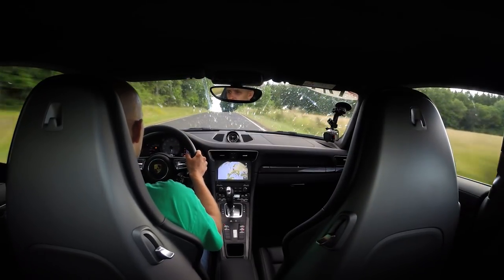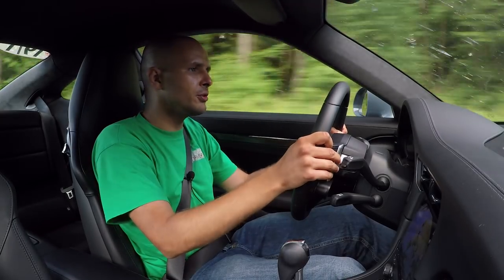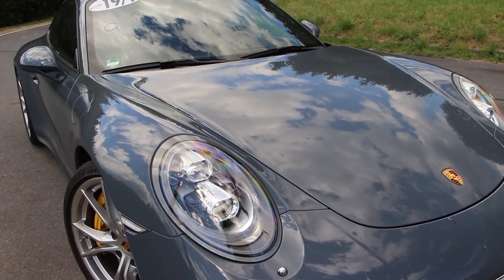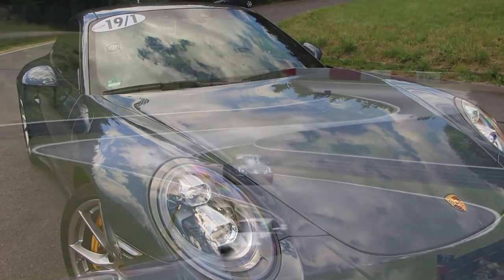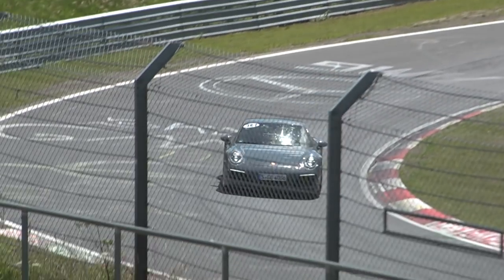And the engine is just so powerful though. 3 liters, 420 horse, 500 newton meters. Pushing a 911 on a racetrack gives you a much better perspective of the motor, what it's actually capable of, and the sort of performance you can get traction-wise, because the traction in the 4S is ridiculous.